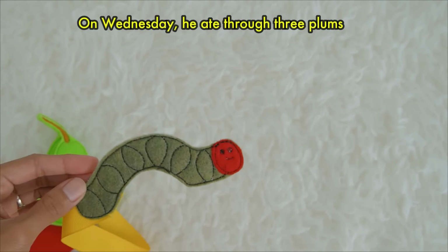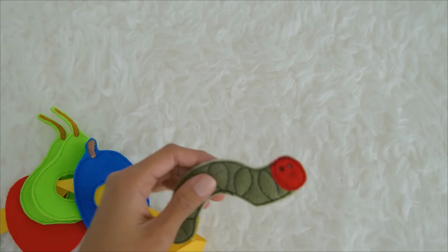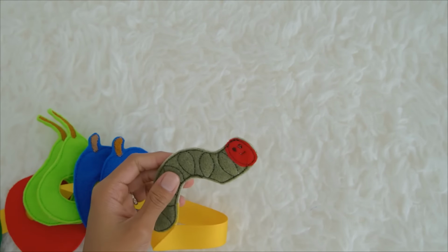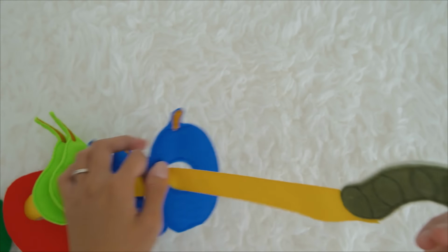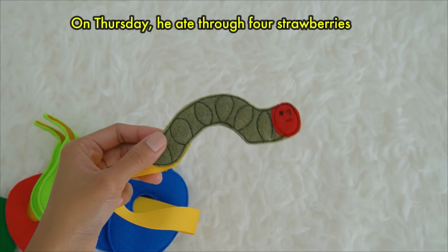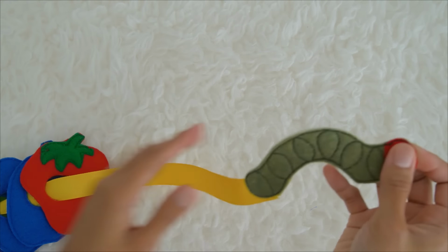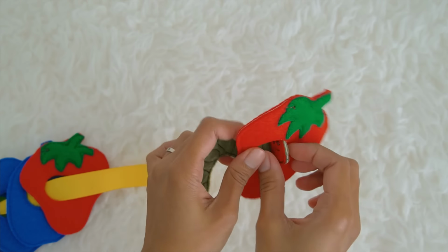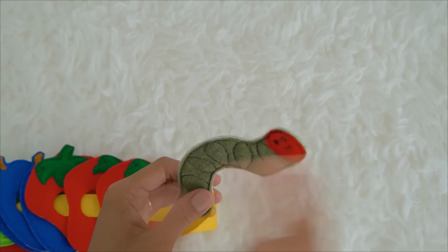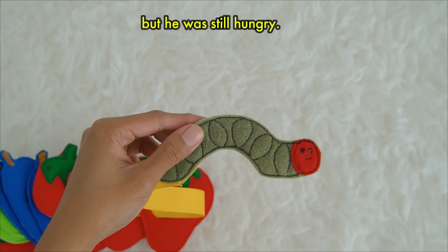On Wednesday, he ate through three plums. One, two, three. But he was still hungry. On Thursday, he ate through four strawberries. One, two, three, four. But he was still hungry.